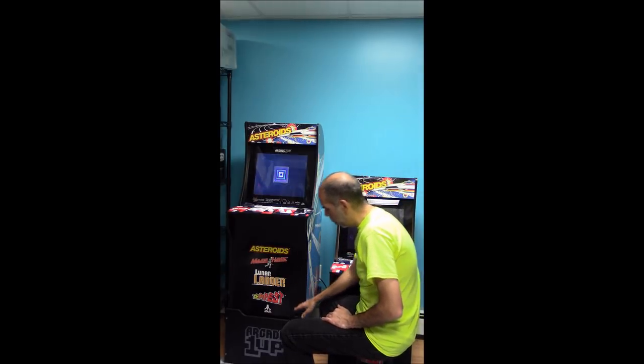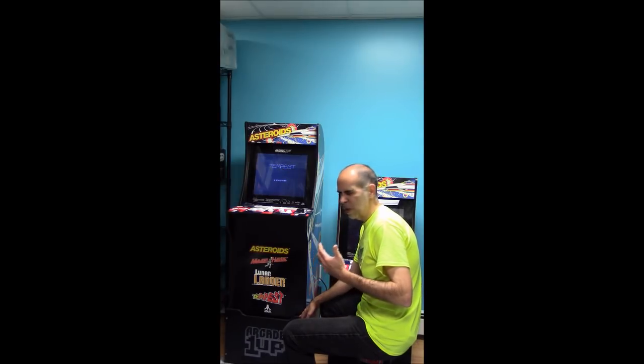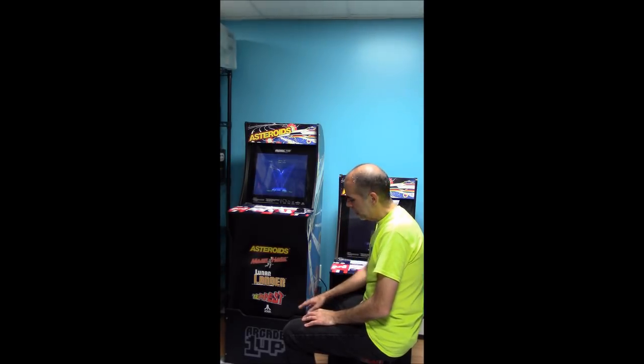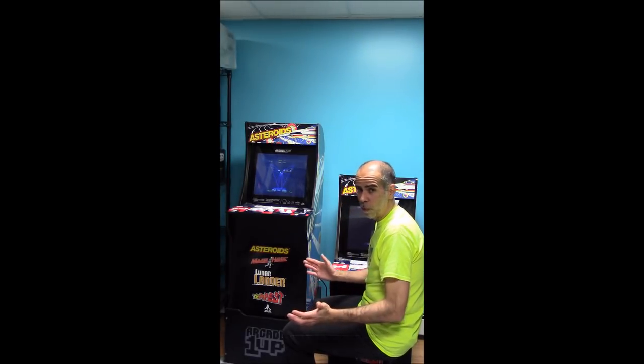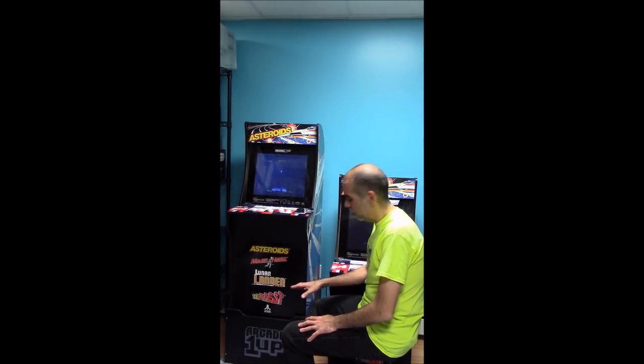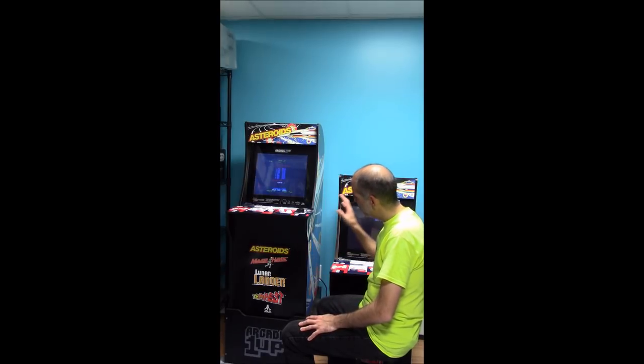Now, the 1 foot riser here is an extra cost. If you buy it from Best Buy and I think Home Depot, that's a little bit more money. They have a 12-in-1 machine that comes with the riser already. Now, I bought the riser from Walmart for $44, and I gotta admit, that's a nice, solid riser. It's not cheap. It's very solid, easy to hold the weight. And it raises this machine up by 1 foot.